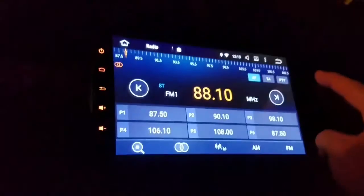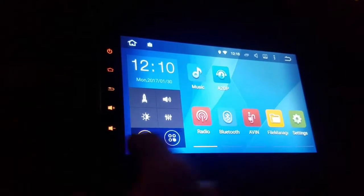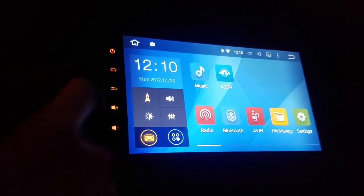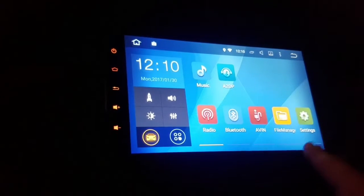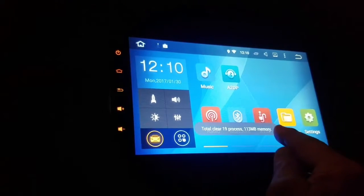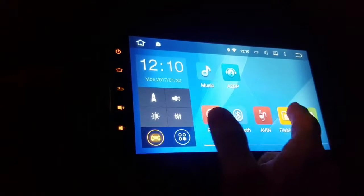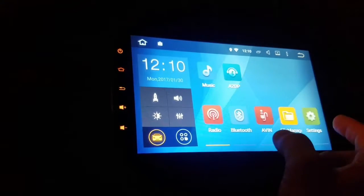By the way, if you want to turn off the radio, you just bounce. That kills the radio there, and it sets this up. That resets all of the. It kills all the apps, clears memory. Yep, there you go. That's the fader, tuner, all that stuff.